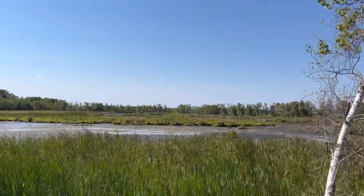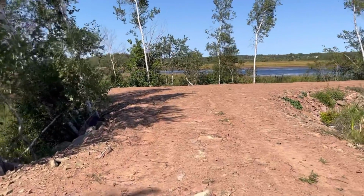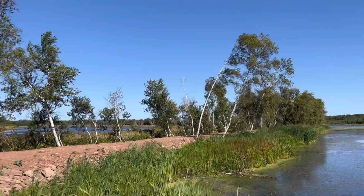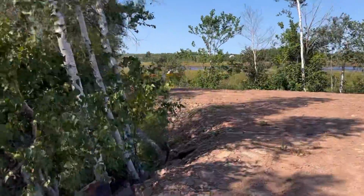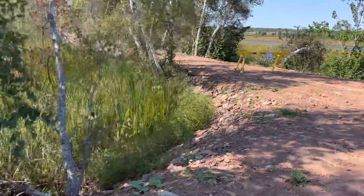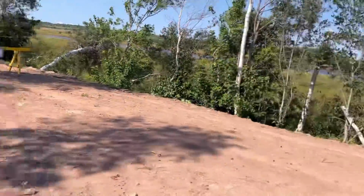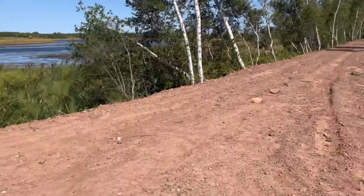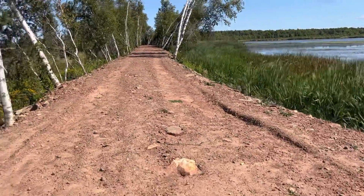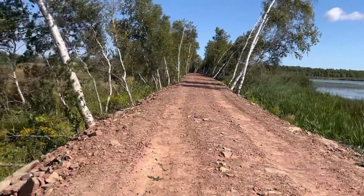Oh, there's an eagle over there. So we have a juncture in the trail. I see houses over there, so I think we go that way. Oh yeah, that way the trail's closed. That's good. That tells us all we need to know. Still under construction, I'd say, from the tracks.